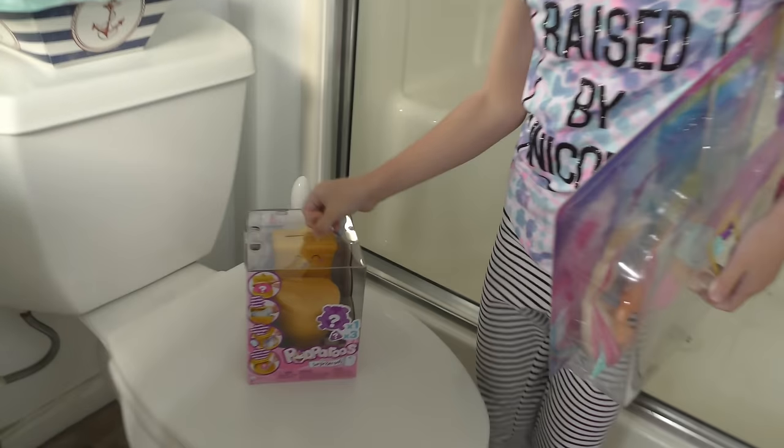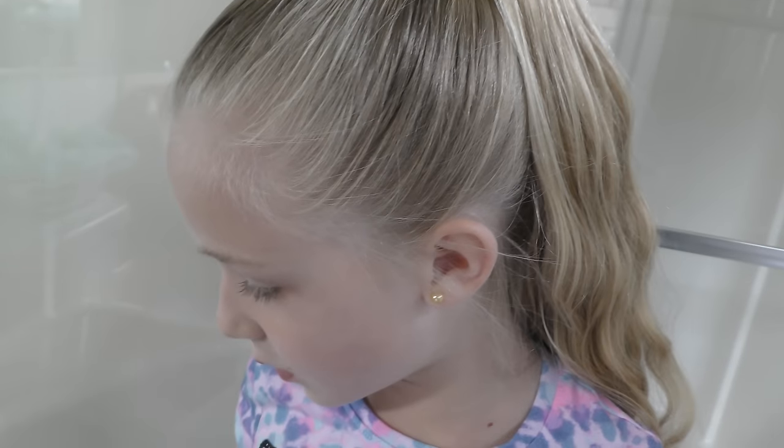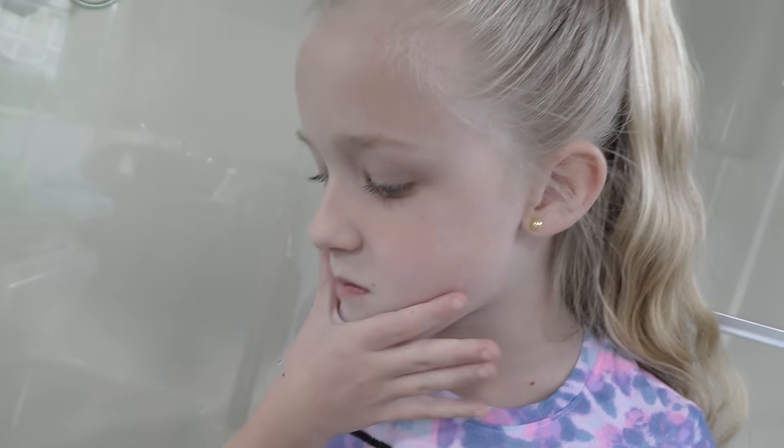Wait, the Pooparoo. Look at that. But what is a Pooparoo? I know what it is. It's a little guy. You put little buddies in his mouth, and then he sits on the toilet, and you just have to go, and then he poops them out.